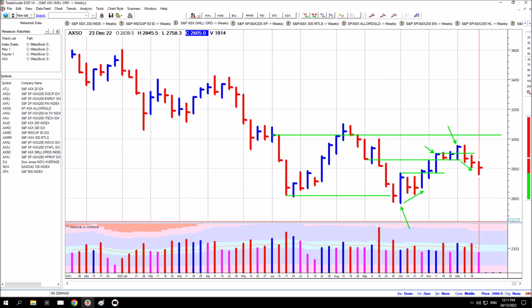But same as the larger two indexes, prices moved back lower and are trading just above where price accelerated higher here. This is the level that the mid caps are currently challenging.